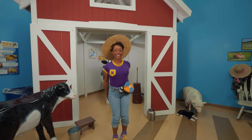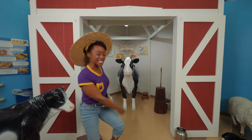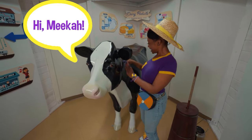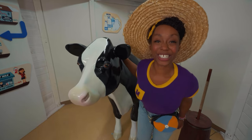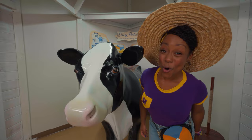Whoa, check it out. A big red barn. What's that? There's a cow inside. Let's say hello. Hello, cow. I'm Meekah. Nice to meet ya. This cow is black and white. Do you know what sound it makes? That's right. Moo.